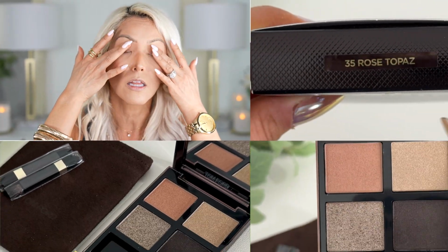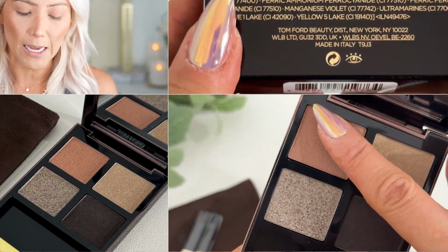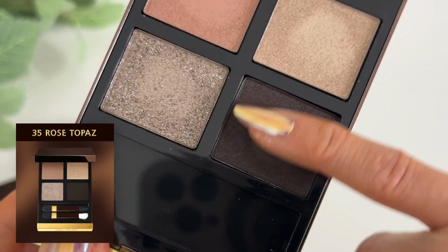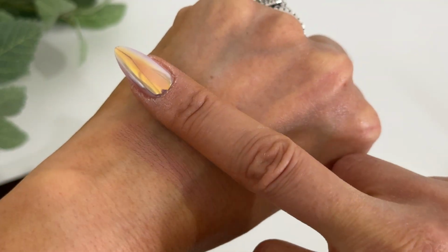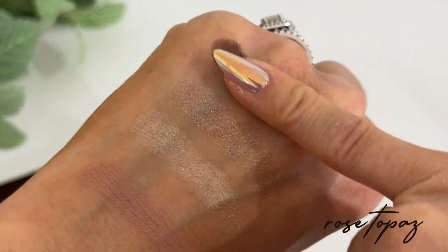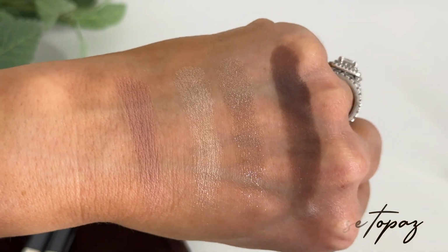I have been loving this Tom Ford eyeshadow quad. I picked this up again during the sale, as I already mentioned, and this is in Rose Topaz, and this is the cream quad. I cannot tell you guys, I cannot put this product down. It is so good. It is like my perfect color story. I like more neutral colors, so it's just perfect.